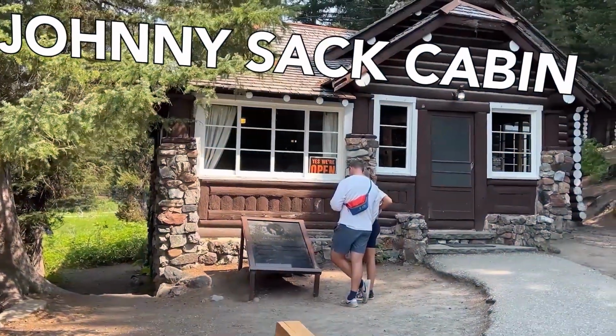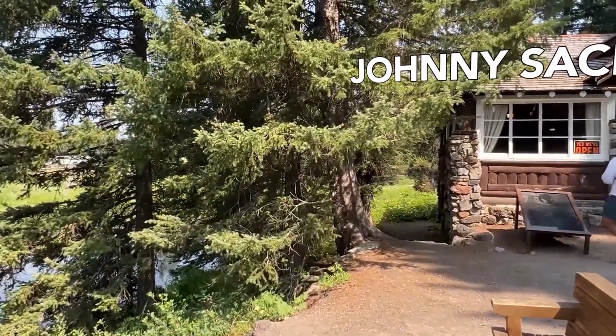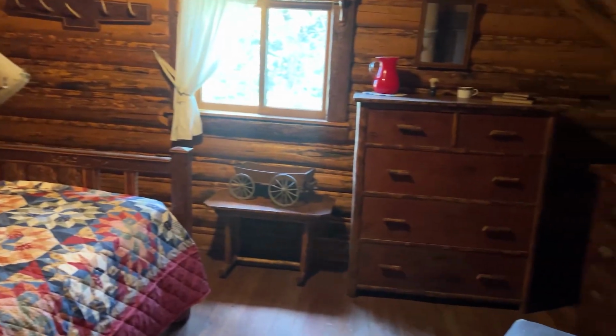This is Johnny Sack's cabin right here. It's kind of cool. This overlooks Big Springs, but there's a few artifacts that we just showed you there inside. A lot of those are his hand tools, original tools. The clock was his. I don't think I showed the clock, but a ton of cool things in there. The guy died about 70 years ago.